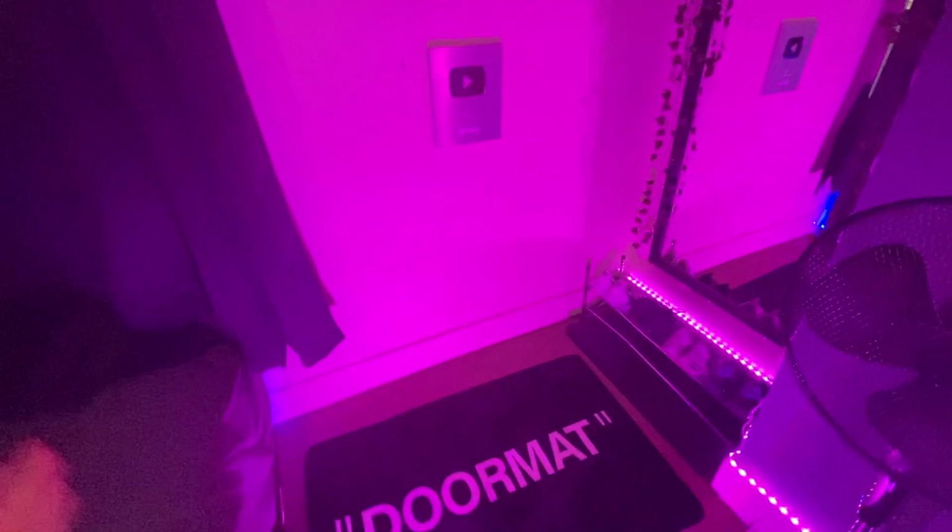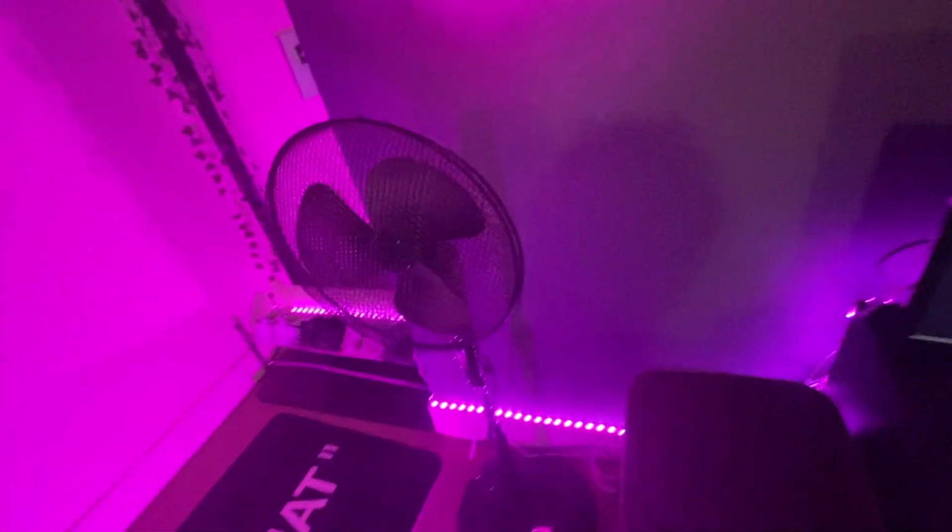Again, this one is from IKEA. Pretty handy. It's a big kitchen bin as well, so it's actually really large. So it's a lot better than one of them tiny bins that you put next to your desk. Highly recommend. This is just a fan. During the summer, my room can get pretty hot. I don't know why, but it just isn't very good at ventilating air, so it gets quite warm.